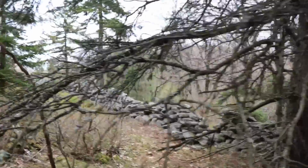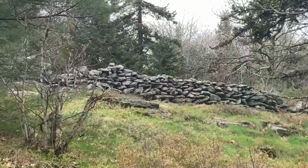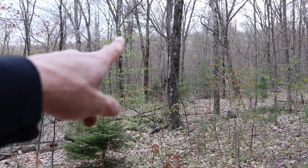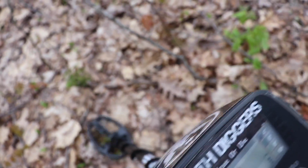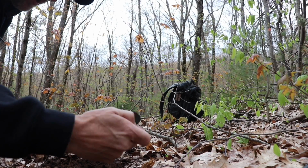Let's do it. Wow, that gives you a view of what it looked like up here a couple hundred years ago. I gotta get out of here because I gotta go back up over that and down because it does not sound deep and the numbers are all over. Holy crap, it is a copper.